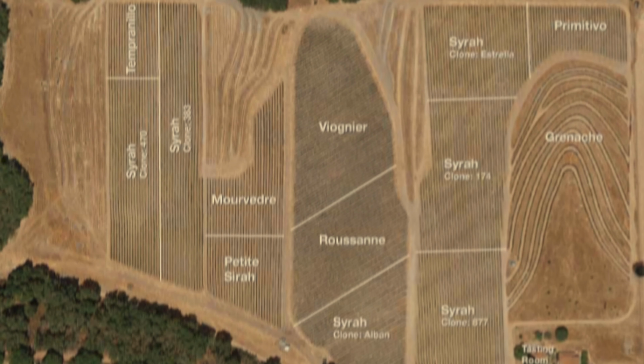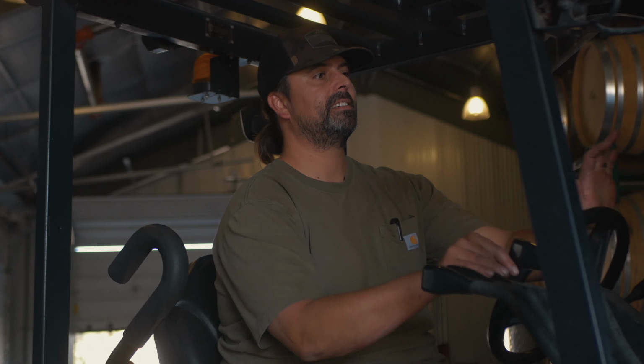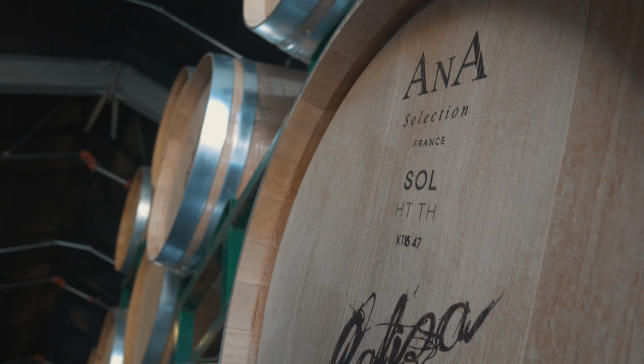We have 6 different clones of Syrah planted on our estate. It encompasses nearly half of our current plantings, which gives us quite a selection of different Syrahs to work with in the cellar, which is pretty unique. Each brings a different characteristic to the table. We usually end up with about 35 to 45 different barrels of Syrah.